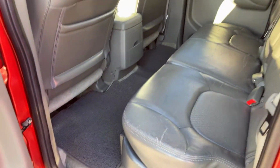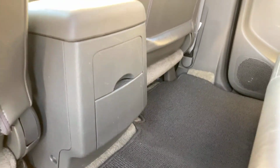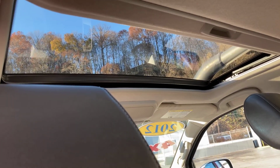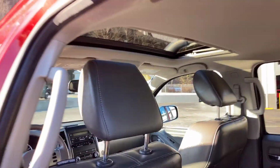Okay, so here's your back seat. You have quite a bit of leg room back here. That compartment opens up into a couple cup holders. And the best part about this, guys, look, yep, it's got a sunroof. So now it does have a shade that will pull closed, so that's great.